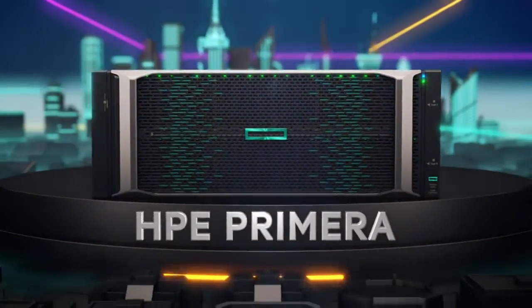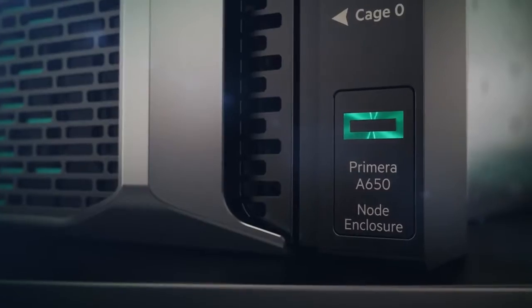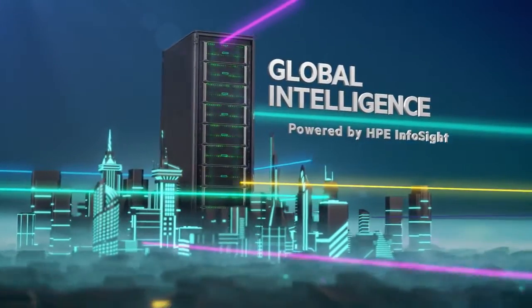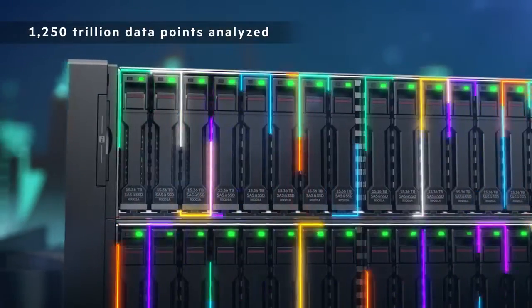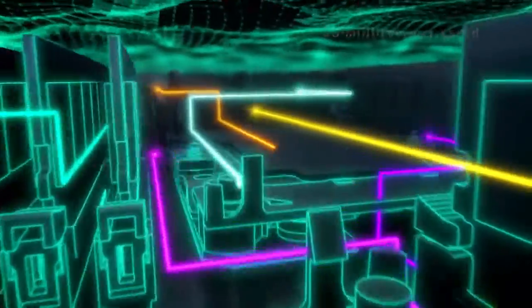Businesses are looking to accelerate everything: their apps, data, and innovation. Introducing HPE Primera, intelligent storage for mission-critical apps, delivering extreme resiliency and performance with the agility of the cloud. Powered with HPE InfoSight, advanced artificial intelligence predicts and prevents disruptions from storage to apps and automates support calls.